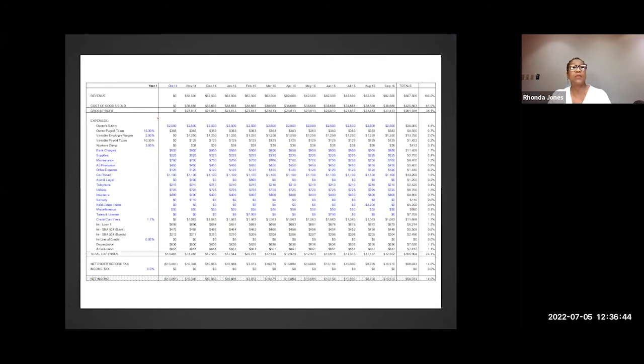This is just an example of a profit and loss statement that we do here at the Small Business Development Center. As you can see, we have our revenue, our cost of goods sold, our gross profit, and then we list all those expenses we were talking about. And then over to the right, you can see we have different ratios. These are indicators, and we can see if things are trending, and we can use this to compare year one to year two.